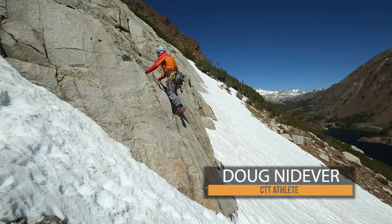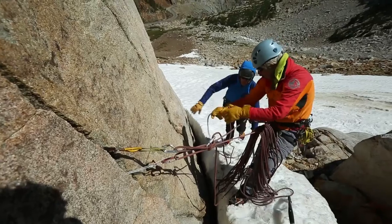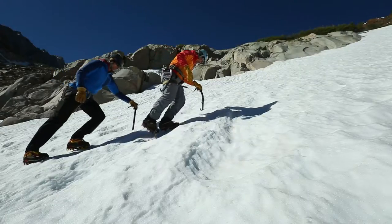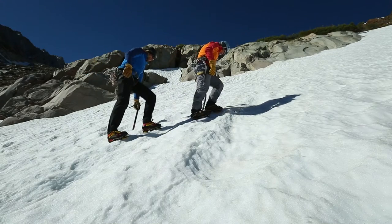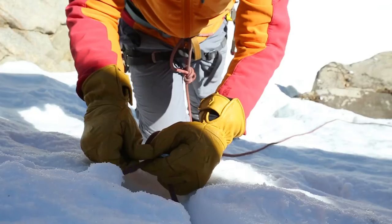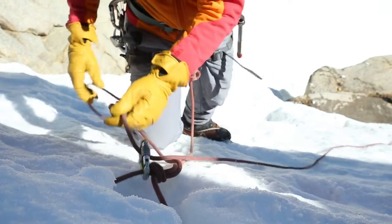To travel efficiently in the mountains or on long alpine routes, climbers must be competent. They should be able to move from rock to snow or ice travel and then back again. The test of any alpinist is how efficiently they can transition from one medium to the next. A true master can move from ice to rock with efficiency, grace, and safety.